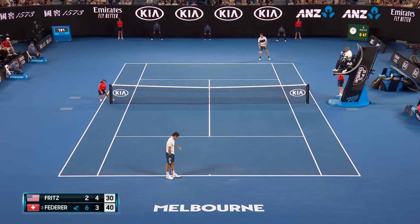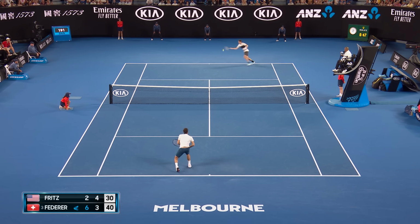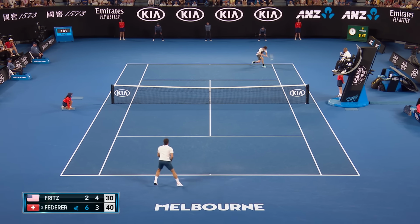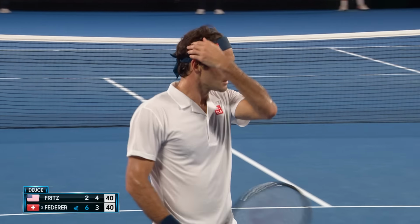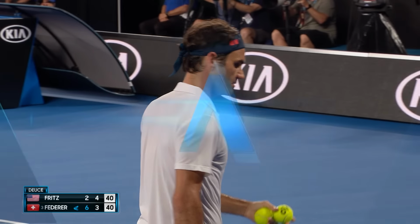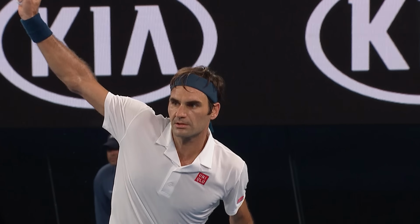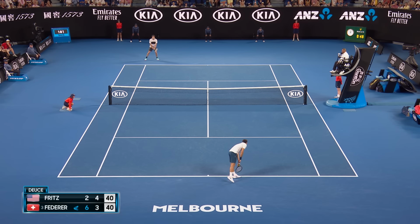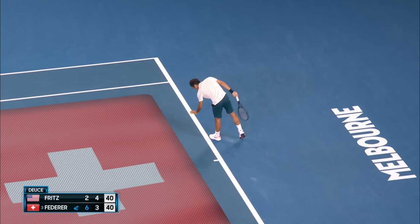Got to be ready. Loves doing that, doesn't he? Testing the ball kids out. Not quite as nimble, is he? I mean, his back looks pretty... I don't think he's moved as fluently. See here, he's sort of almost reluctant to really get down at the ball with his upper body. He does at times have that back stiffness, doesn't he? Soreness through his career.